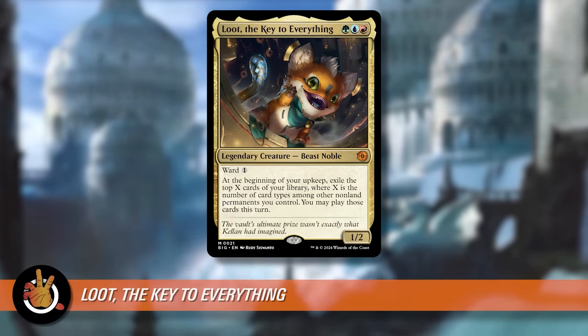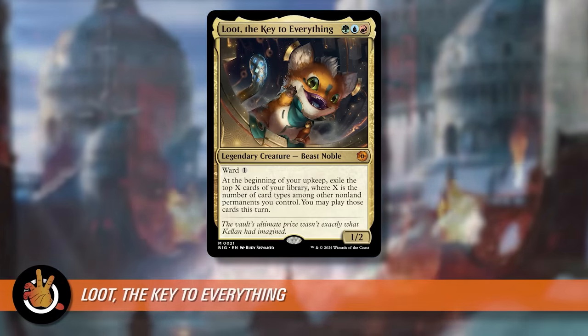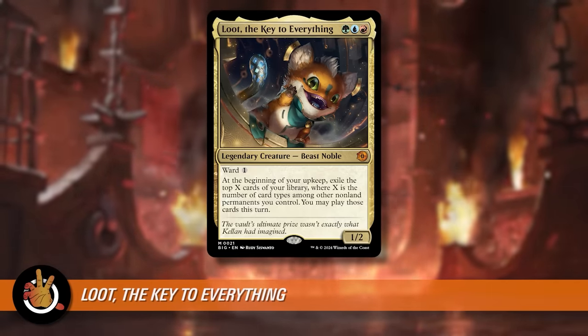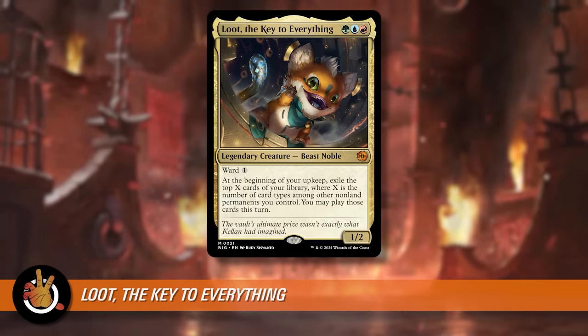Of course, you have to control an artifact, a battle, a creature, an enchantment, a planeswalker, and a kindred spell, yeah. But that would be sweet. Yeah, to impulse 6. Loot comes down on turn 3, ideally. So you're going to want to have at least other card types on the battlefield before that happens, so you get the impulse draw the moment it gets back to your upkeep.